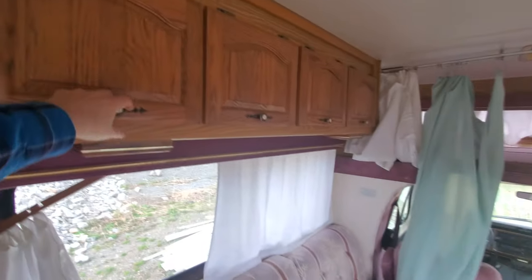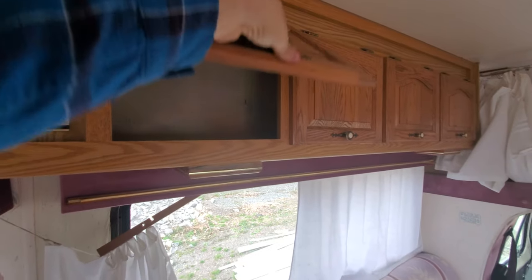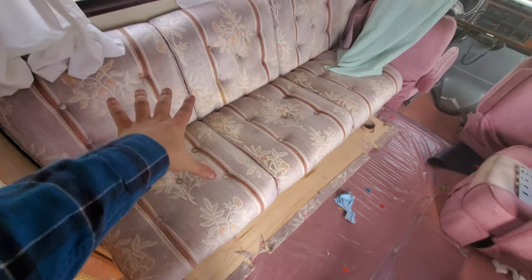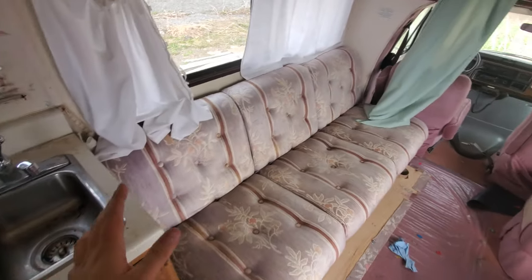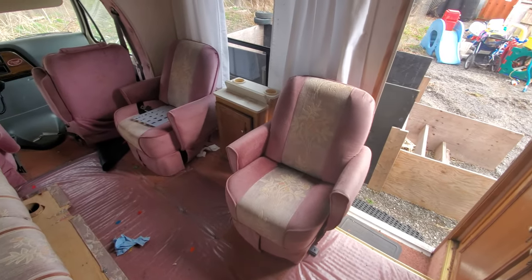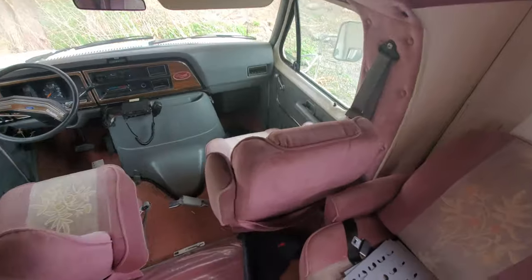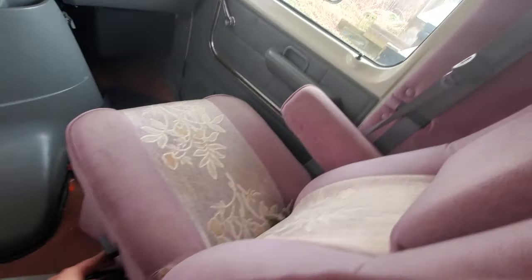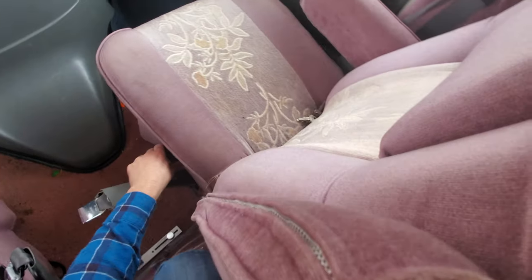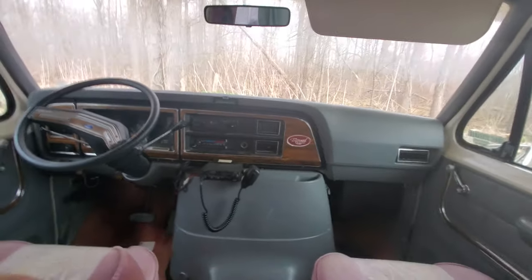Guys, I just love the styling in this one. The nice wood everywhere. That's like oak too. This folds out into a bed. This one does not have a slide out. And two chairs. Oh man, love the pink. Swivel seats. I don't exactly know how they work. Nope, that's recline. I don't know how the swivel seats work, but there are swivel seats.